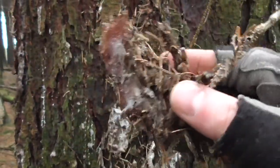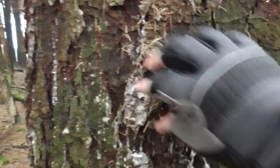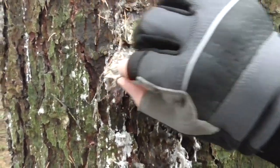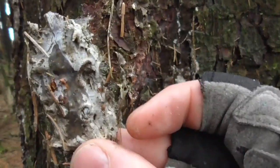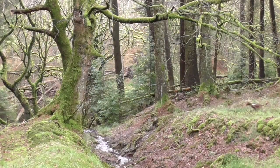Beautiful resin. You can see this piece here. Shiny. Perfect.